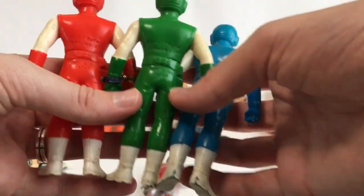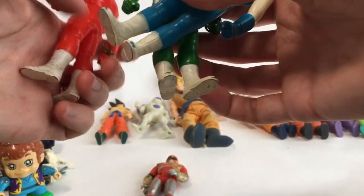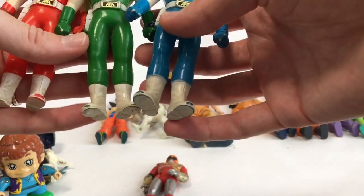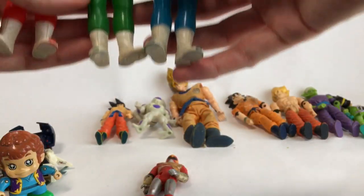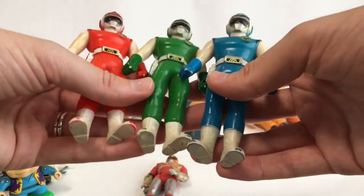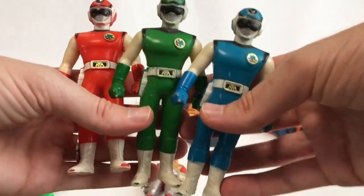1986, so these are vintage. These are kind of cool. They're not in too bad a condition. They've still got all their stickers. They've got some scratched up feet. Man, I keep going way off the camera. I'm looking at them with my eyeballs. I know you guys want to look at them. I'm sorry. But yeah, I'll clean these up. These are kind of cool. Let me know if you're interested in these guys.